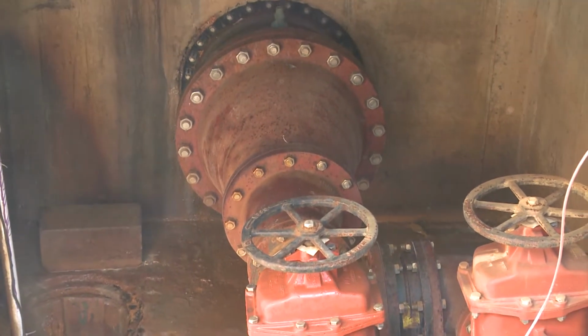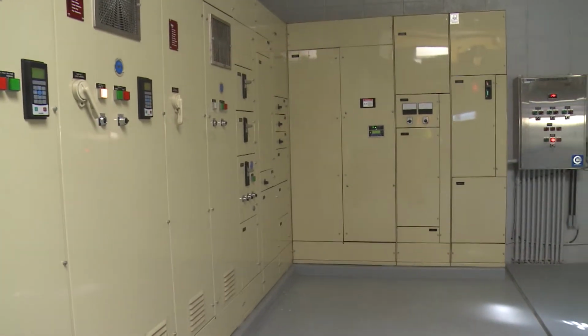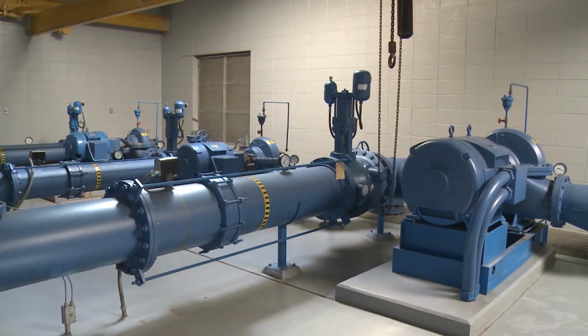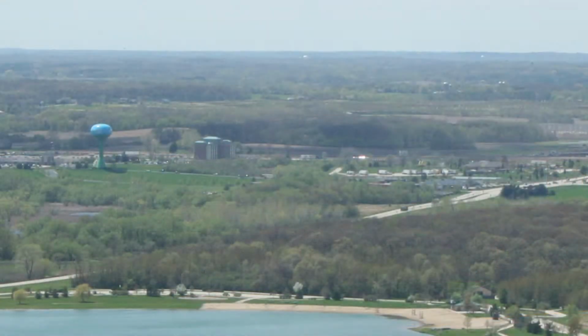From this point on, Pleasant Prairie's infrastructure is used to pump, store, test, and distribute the water to utility customers. The village takes water during overnight, off-peak hours at a slow and steady rate, and stores enough water to meet average residential use for multiple days, while still having enough water in reserve to fight fires.